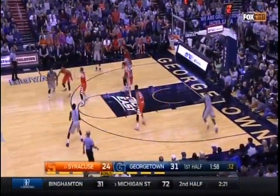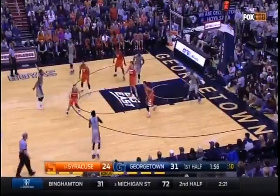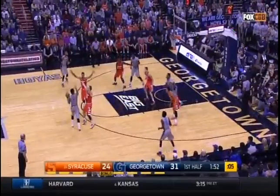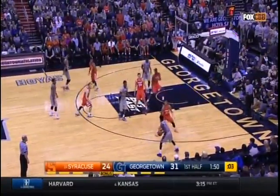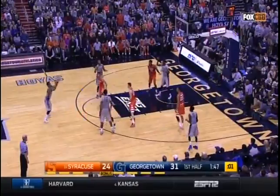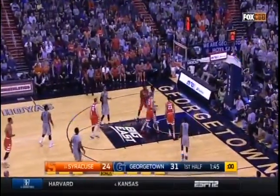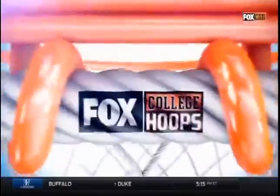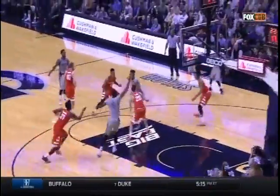Devontae Smith-Rivera looking for a cutter inside that zone. Shot clock at 5. Beautiful pass. Maybe one too many, though. They're running out of time. Smith-Rivera had to launch it, and it's a violation. I thought once they got it to the middle, that last kick out was a little late.